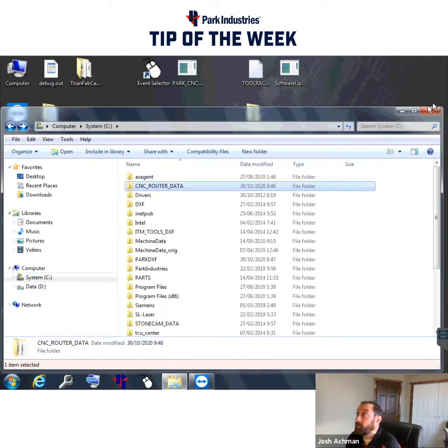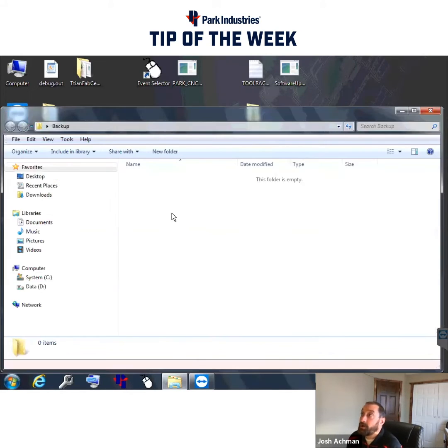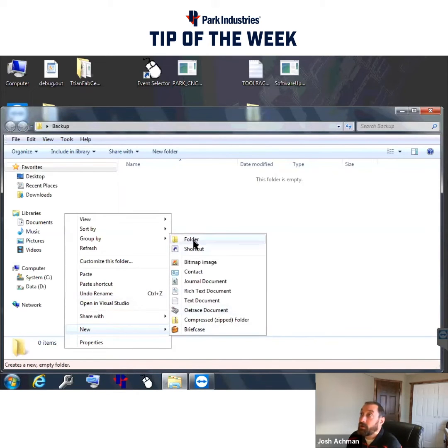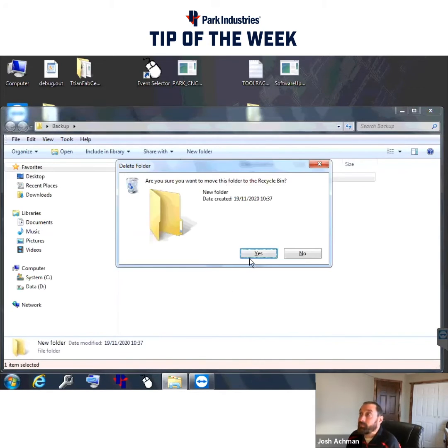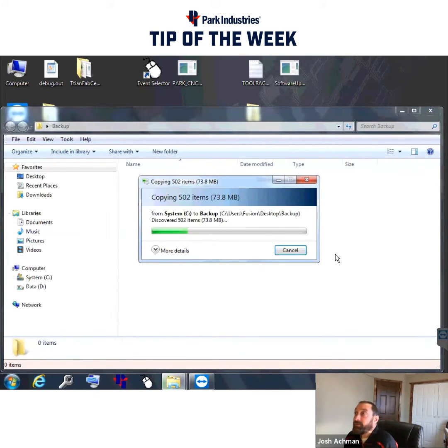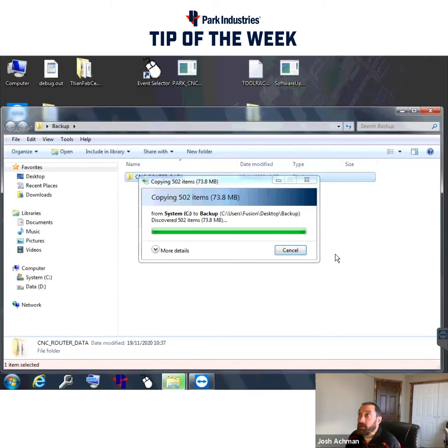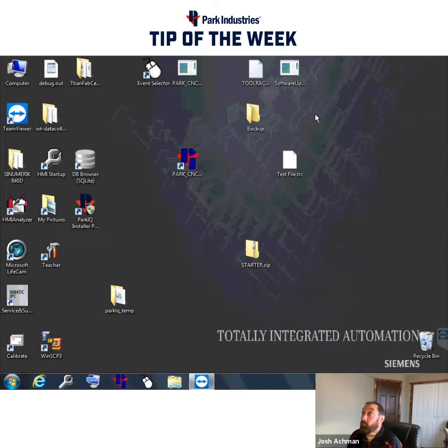We'll copy it. Just remember, copy and paste. Don't click and drag or cut, otherwise the machine will not work. We'll open it up and paste it into this folder. It should just take a quick minute here to copy everything. And now you have your full backup for your CNC router.